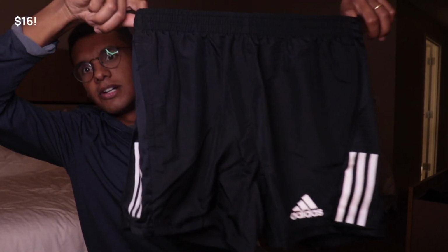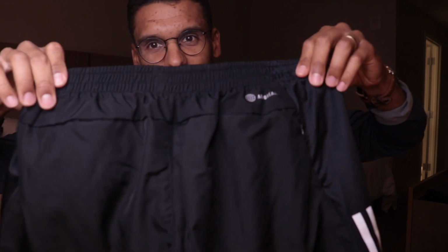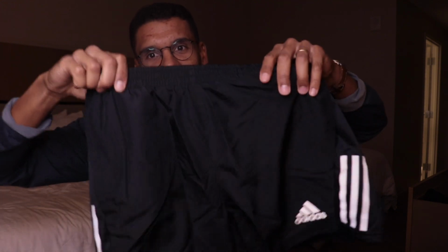Now, it's a little hard to see, I guess, because it's dark in here, but these are just classic running shorts. They're 5 inches, and they're selling them for $16. I don't know what Adidas has got going on, if they just have too much inventory, so they're trying to liquidate everything, but there's a ton of good Adidas deals. This one is in store, and it's on the website, so the link will be below.